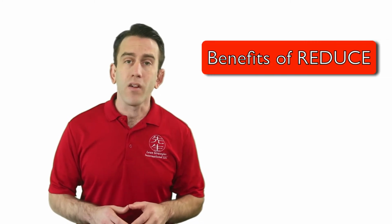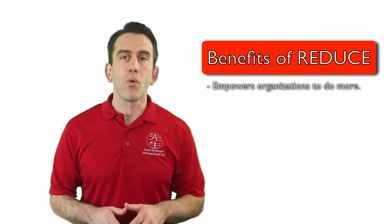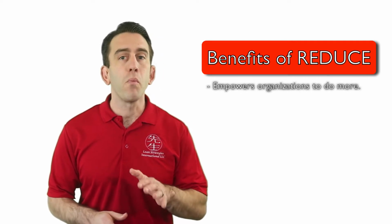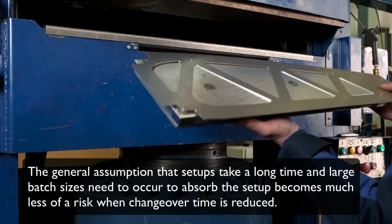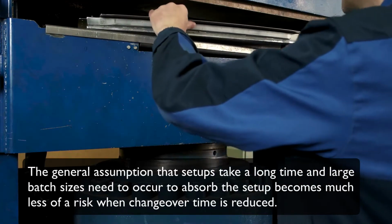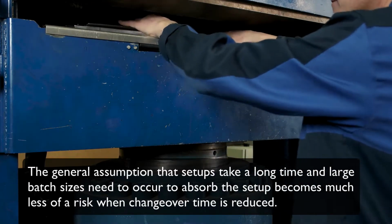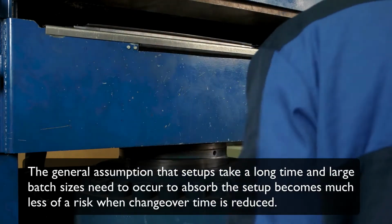With this legendary story in mind, you may wonder what exactly are the benefits of reduce. The reduce methodology empowers organizations to do much more than they think. The general assumption that setups take a long time and large batch sizes need to occur to absorb the setup becomes much less of a risk when changeover time is reduced.